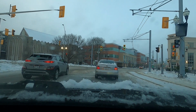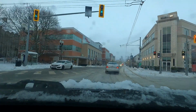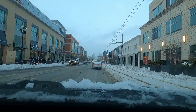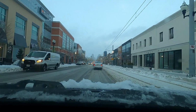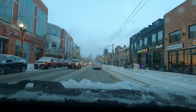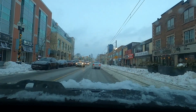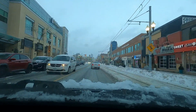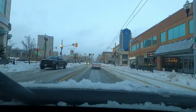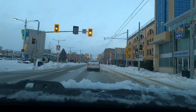I do like getting video when I'm going for a drive from time to time, because you just never know when you're going to see something and get good video of it. It's about 20 to 5 now, and it's actually dark enough that these other vehicles' headlights are really starting to stand out. It's getting dark. And we can go through this one. Just give her a little shot of gas.